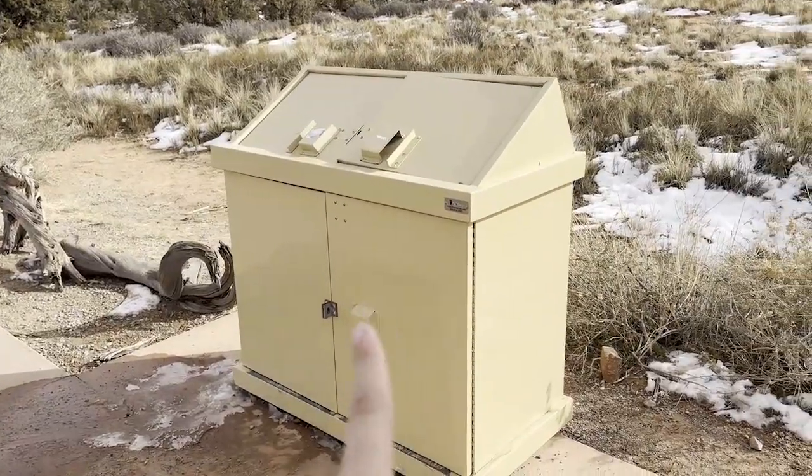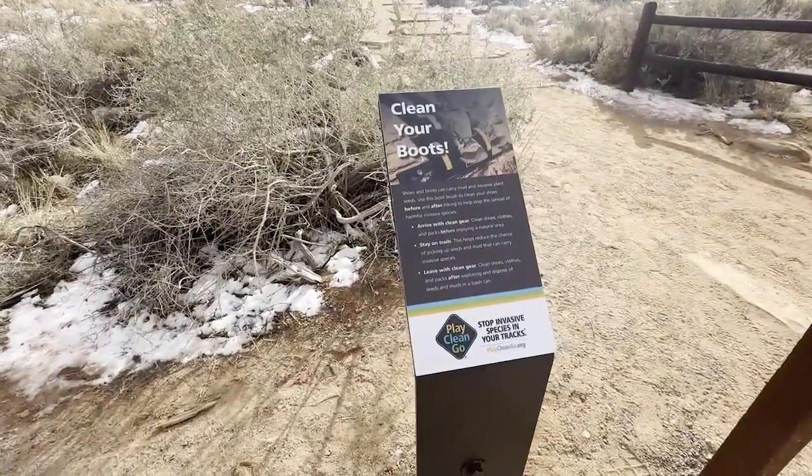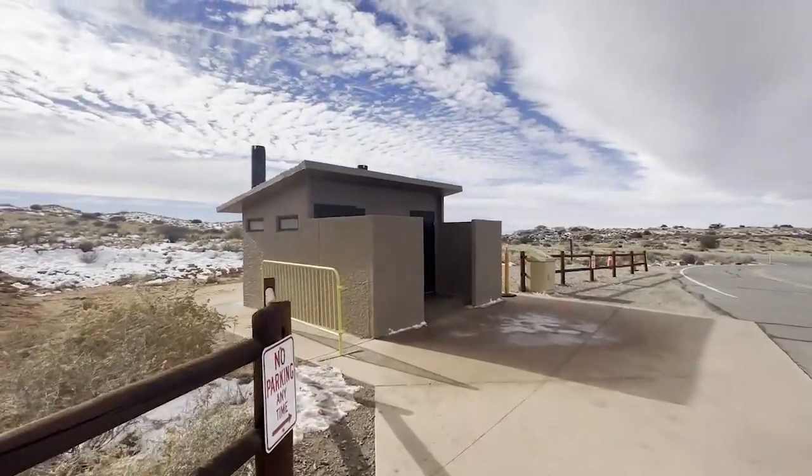Good. All right, we just parked our car for the Mesa Arch hike. This stop also has a trash can, a little information about the hike before you go, a boot cleaning station, which I love, and a restroom, which is awesome.